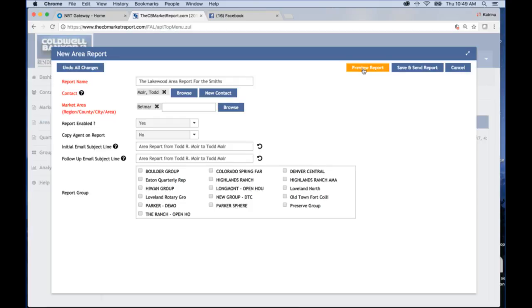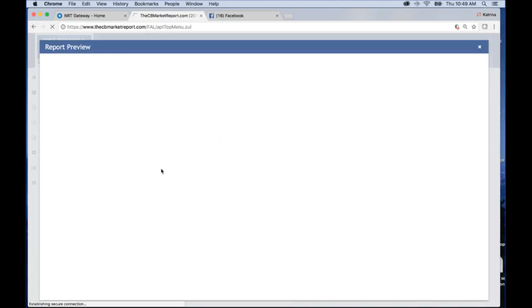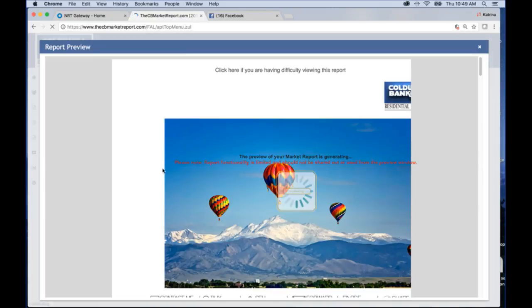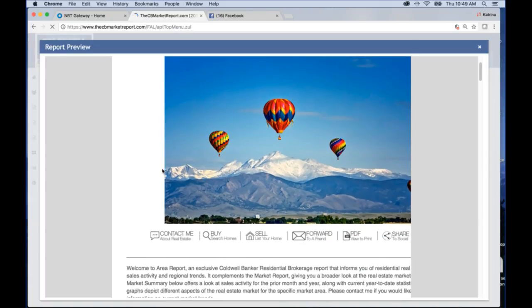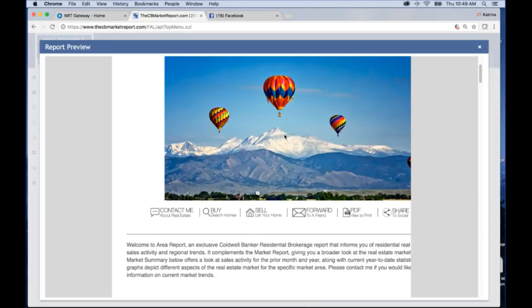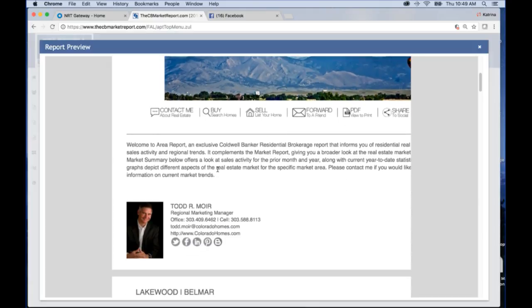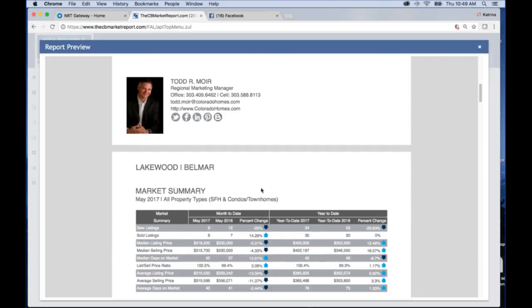So we're going to click on Preview Report because we've generated the report based on Belmar. And as you see here, it has the cool cutoff photo. Why it's cutting off is beyond me. And so then here's the market report. Here's the language that we talked about and the character count.